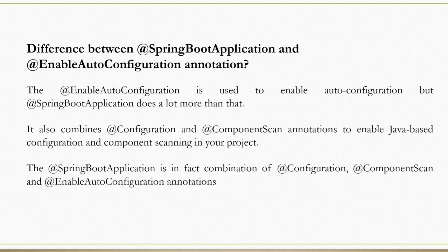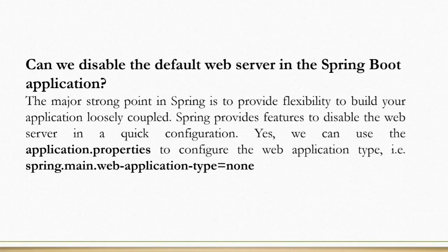Okay, the next question is, can we disable the default web server in the Spring Boot application? So the major strong point in Spring is to provide flexibility to build your application loosely coupled. So Spring provides features to disable the web server in a quick configuration. So yes, we can use the application.properties to configure the web application type, that is spring.main.web-application-type equal to none. If you do that, we can disable the default web server in the Spring Boot application.